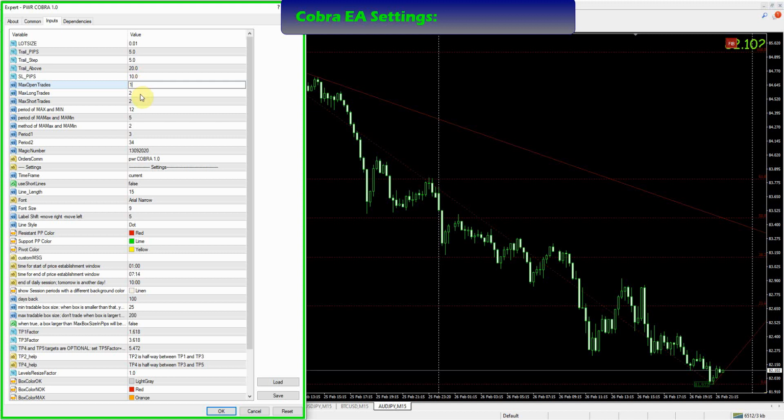You can specify the maximum number of trades allowed to run per currency and also specify the maximum number of long and short trades allowed to open per currency. This section of period of max and min should remain the same. These are the moving averages settings for determining market trend. A magic number is used to identify a trade. When a trade is opened by an expert advisor, a magic number can be associated with the trade. Leave the magic number as it is on the default.